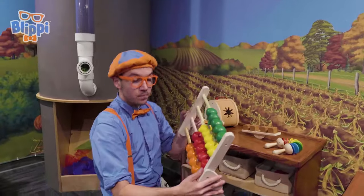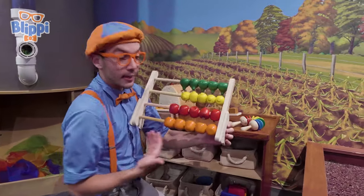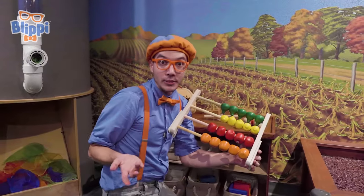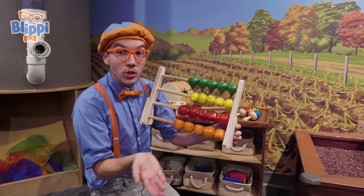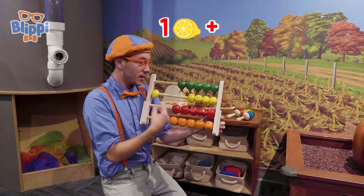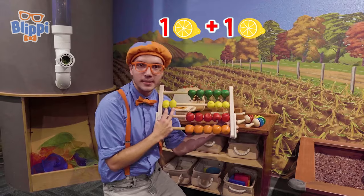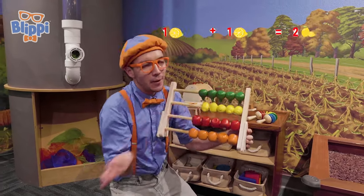Hey, look over here. Whoa, and look at this. Have you ever seen one of these before? Yeah, this is called an abacus. And it's really good for helping do math or arithmetic. Look, you can do it like this. One yellow lemon plus one yellow lemon. How many lemons does that make? Yeah, two lemons. Okay, that was pretty easy.